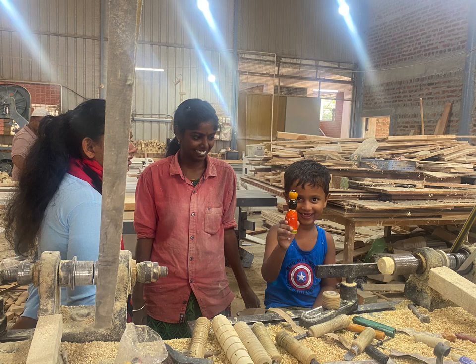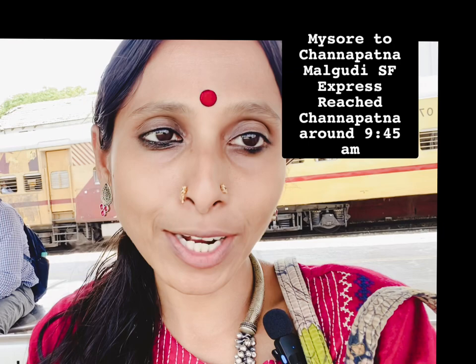Also from Channapatna you have a direct train back to Mysore, and from Mysore you have a train back to Channapatna, and the AC trains are available. It takes about half a day to come to Channapatna, finish making the toys, have a memorable experience and go back. And the child can make their own toys. We made one boy and one girl.